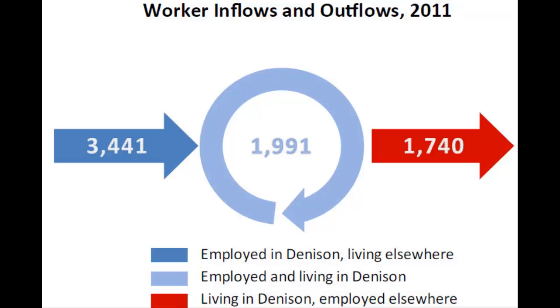This is a chart of worker inflows and outflows for 2011. The blue arrow on the left-hand side, 3,441, is employed in Denison and living elsewhere. The circle is indicating 1,991 employed and living in Denison, and the red arrow to the right is living in Denison and employed elsewhere. So Denison is attracting a large percentage of people into Denison for their processing and manufacturing areas.